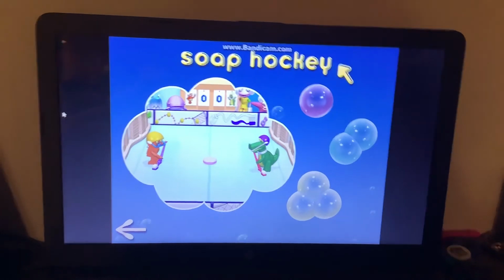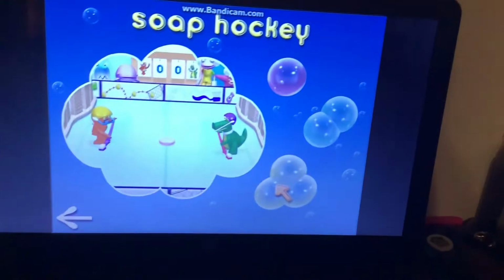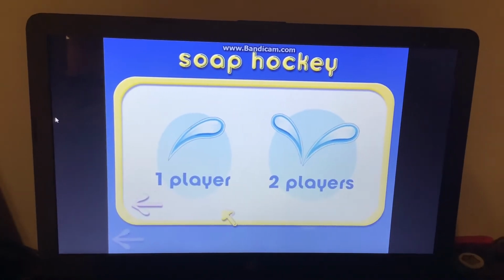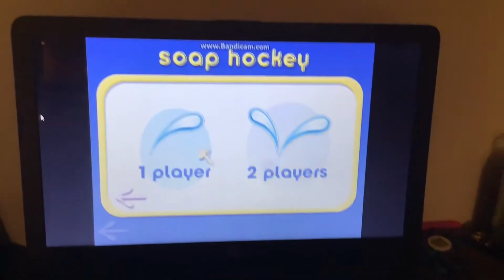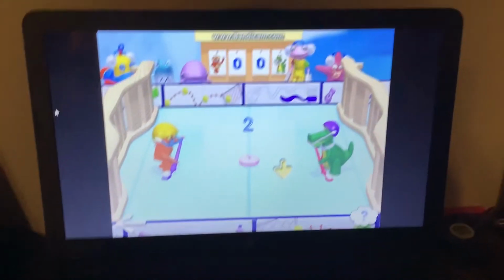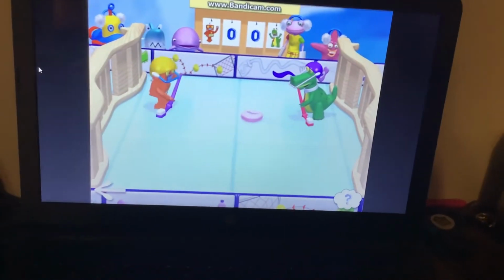Soap hockey. This one's the hardest. Yeah, the hard ones. That's the tricky one. Click on the one player button. If you're playing with a friend, click on the two-player button. Go get it! Three, two, one. Just 10 goals to win.